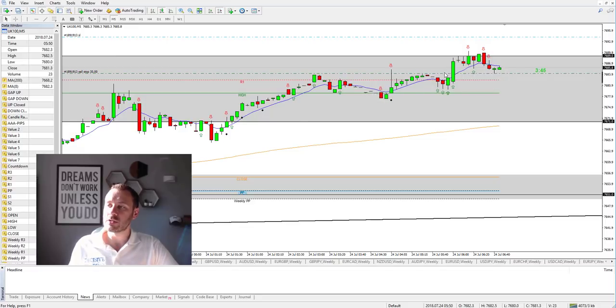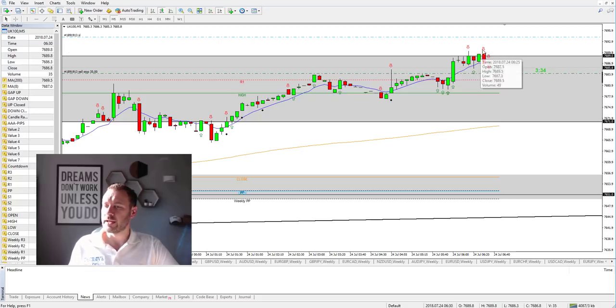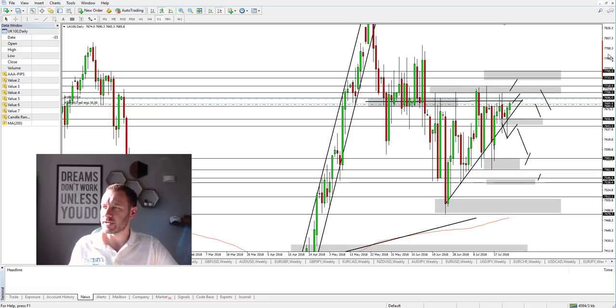Okay, so coming into today now, what are we looking at? Well, first thing is the market is pressed up into the 7689 level and we've started to find a little bit of rejection. Now, if we go back to that daily time frame.